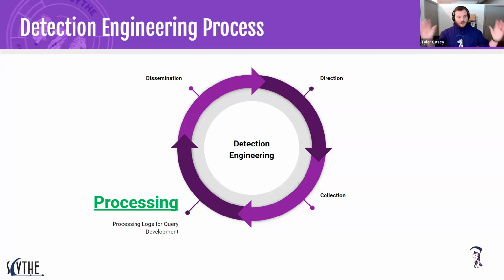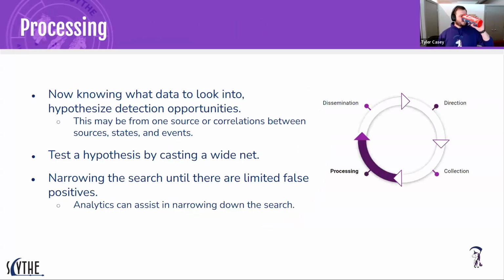At first, we're going to cast a wide net, and then as we hunt, we can narrow it down. We can exclude things. We can whitelist or allow-list things, and we'll narrow it down to really only capture the suspicious activity. The queries that we use, we could later implement as an alert if they're fruitful. Knowing our sources and logs, we can start to think about what detection opportunities might exist. Then we will test our hypothesis by starting with a broad search with some false positives, but that's okay. It's not a big deal, not something we can't work through. We want to make sure we have everything first. Once we have it, then we'll narrow it down into a better detection.